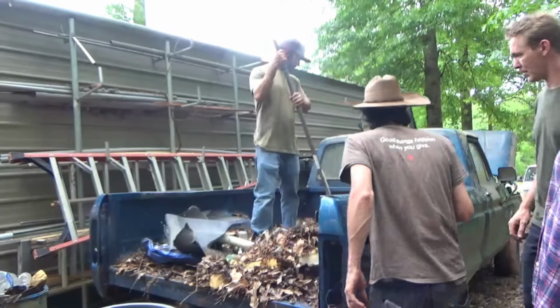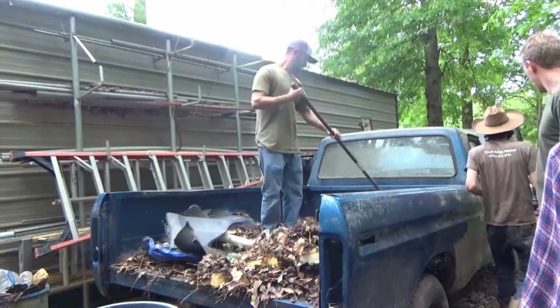We're going to go ahead and start going through and weeding this out, cleaning it up, getting ready to call AAA, and then we'll get y'all back on the camera and check it out, see her get loaded up and shipped off down to my house. I don't know if it's for this truck, but I could maybe use it.